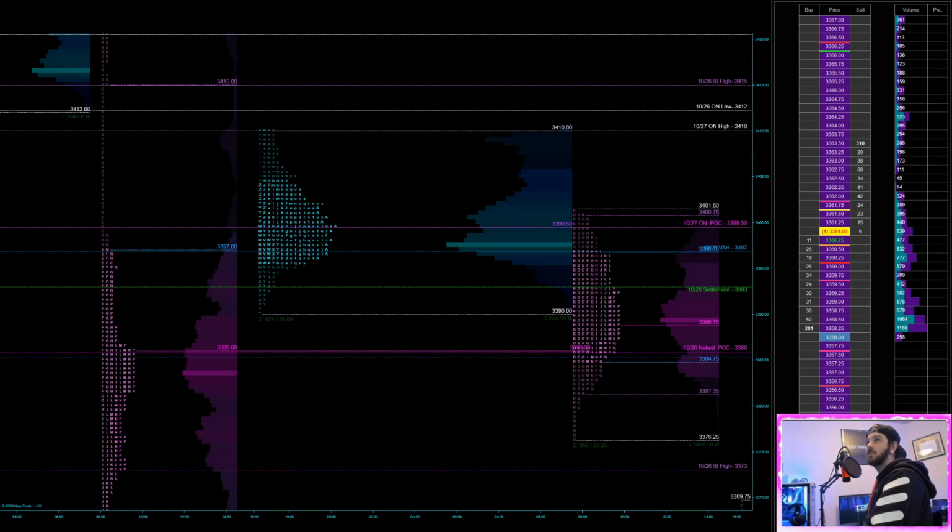So we'll go back over to the profile, and you guys can see that we have 33.9950 here, which is the overnight point of control. This is where the most trading activity took place in the overnight session. You can see that this is where the TPO comes out to the furthest point, which indicates that point of control for this profile here. So with that, this was my line in the sand for today's session.